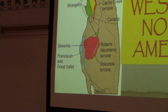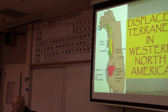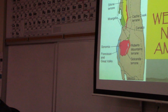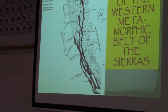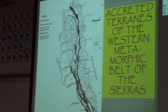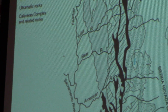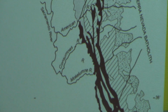So this is the displaced terrains in western North America, starting with the Gulf of Alaska. This is going all through British Columbia, and then down in here, here's the Franciscan and the Great Valley, and then over here into Nevada. Our area here is the terrains in the western metamorphic belt. So you have in here, this is a can of Coors, in the center is a can of Dos Equis, and over here on the east side is Miller Lite. Three different distinct terrains, all crumpled up in the area in here.